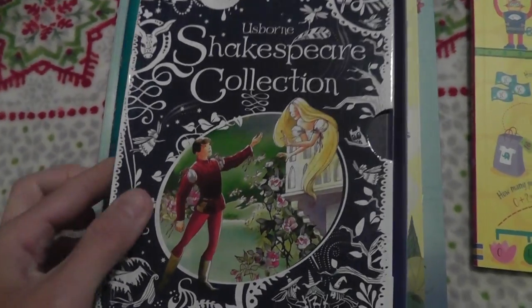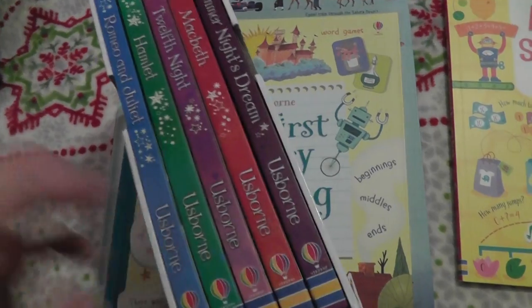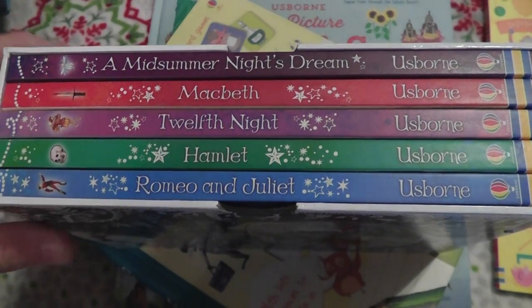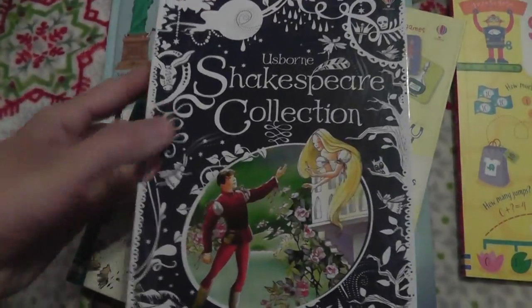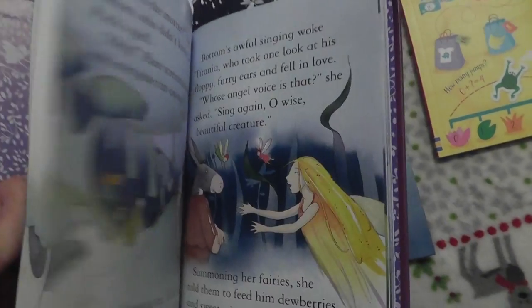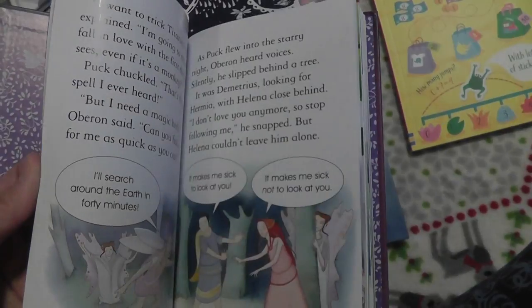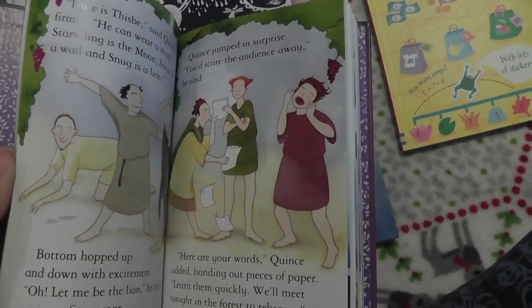Okay, next we're going to go to a Shakespeare collection. This one comes with 5 different stories. So we've got A Midsummer Night's Dream, Macbeth, Twelfth Night, Hamlet, Romeo and Juliet. And I'll show you right here. I'll take some out, like Midsummer Night's Dream, and show you what they look like inside. This is, again, a good one because it has a decent amount of pictures. You can read to your child younger, and when they're older, they can read it too.